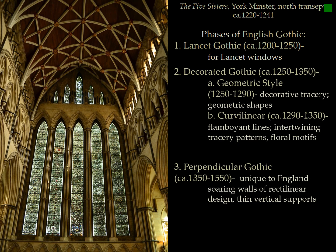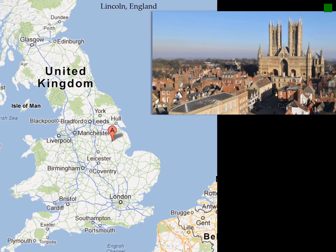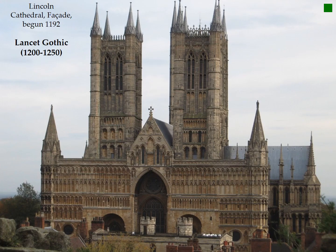Now, this is going to be a style unique to England, whereby we have soaring walls of rectilinear design and thin vertical supports. The first of these styles to be discussed, with the Lancet Gothic, can be seen here in Lincoln, England, near Manchester. Here we have the Lincoln Cathedral, begun in 1192, illustrating this Lancet Gothic from 1200 to 1250, as one can see the repeated lancet shapes throughout the facade and the spires. The facade, in fact, is broad and shallow, and it is really unrelated to the interior space.